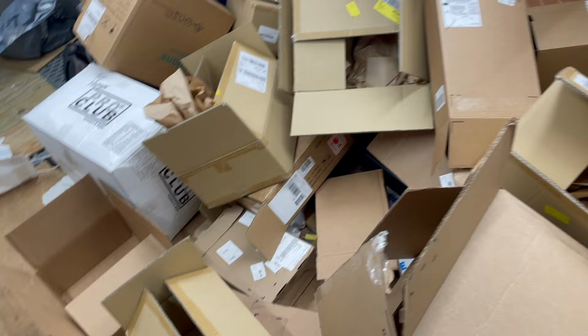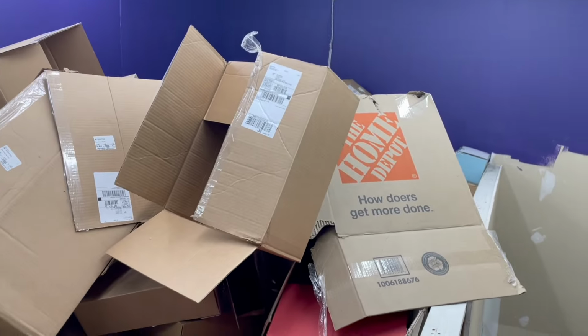So definitely got some work to do. All right, got some phone posits over there. So yeah, let's get started and see how much damage I can get done.